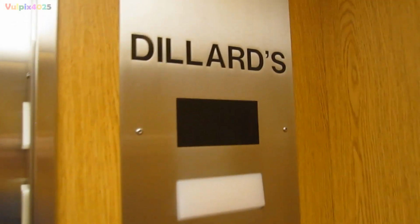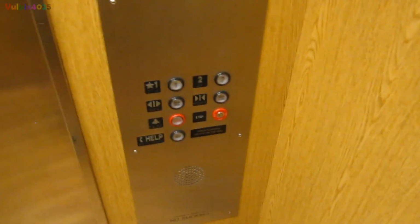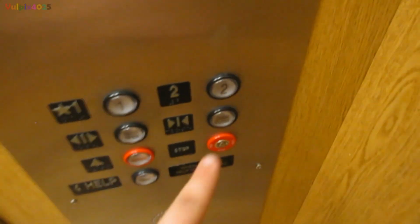This here is the elevator at Dillard's, Battlefield Mall in Springfield, Missouri. Now, just like the other elevator I filmed a while ago at Macy's, this seems to be maybe a Westinghouse, and that indicator is very faded. You can barely see it. Anyway, let's go up to 2.